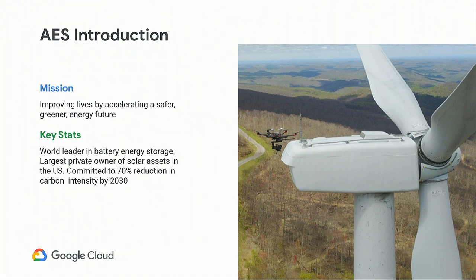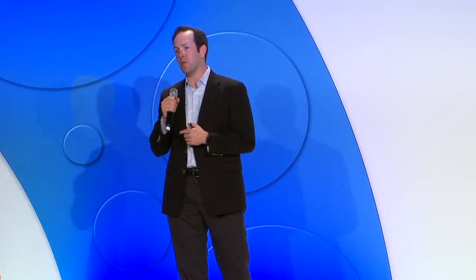AES is a global power company. We're headquartered in the United States, but operate in 15 countries around the world. We've made a very significant commitment to reduce our carbon intensity by 70% by the year 2030. To help us achieve this, we've made some very significant investments in new technologies. We're the world leader in battery energy storage using lithium-ion batteries, and we're also the largest owner of solar assets in the United States. On a personal note, it feels good to come home at the end of the day and know I'm working with a company that's putting its money where its mouth is to drive that change that is core to our mission.